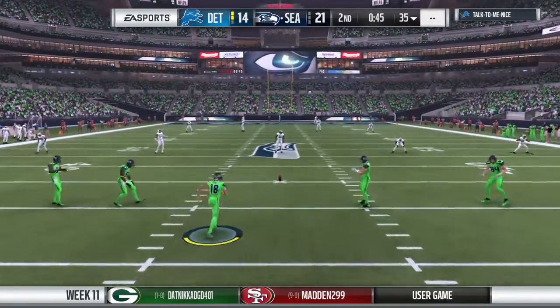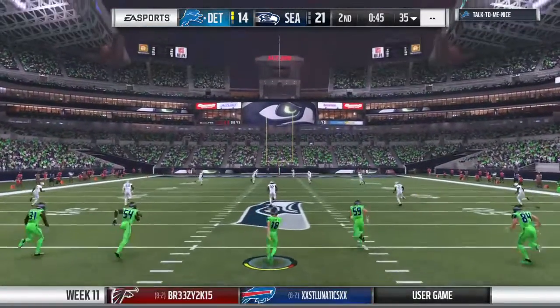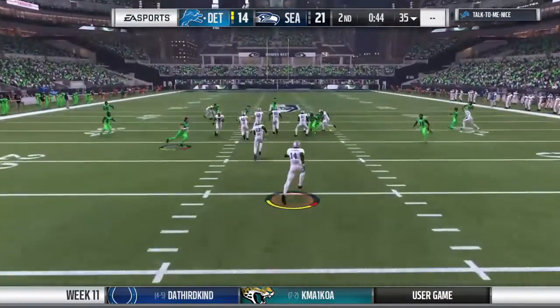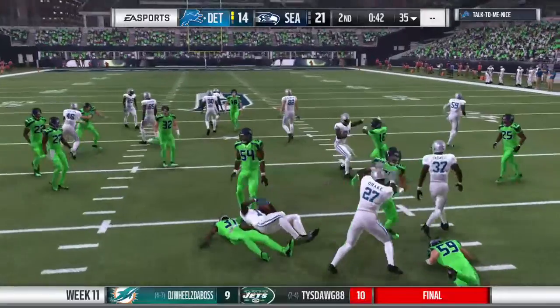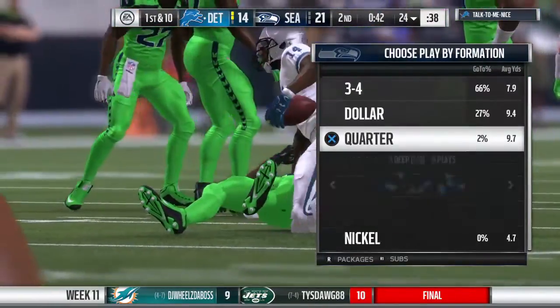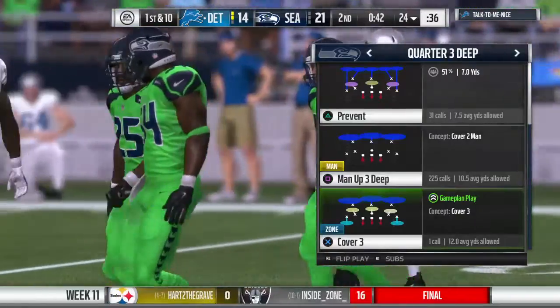The kick unit for the Seahawks out there on the field, and we are ready to rock. This one fielded at the 5. And a pretty good return here. He'll be stopped just shy of the 25 at the 24-yard line. And Detroit getting set to go now.